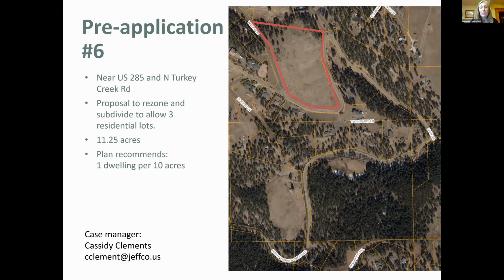The next pre-application is off of North Turkey Creek Road. So to the east here is where Highway 285 would be, and then to the west would be Highway 73. This is kind of in the middle. Here's High Drive, and this is 11.25 acres. The proposal is to rezone and to allow for 3 residential lots. The plan recommendation for this area is 1 dwelling unit per 10 acres.